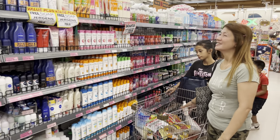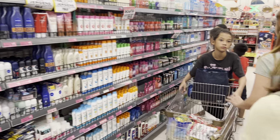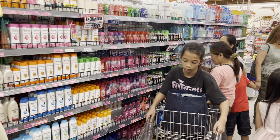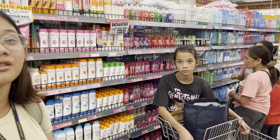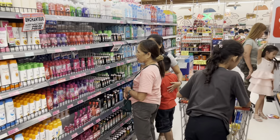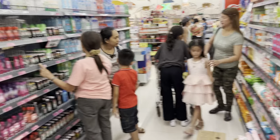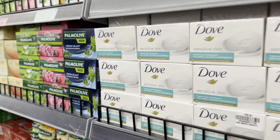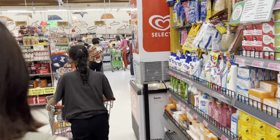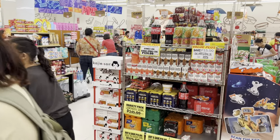The basket has a lot more room in it. When I used to work on a tugboat pushing barges on the river, we would fill up six grocery carts. It cost several hundred dollars in groceries. I don't remember how much it cost, but it was a lot. We've got Dove soap. More bacon. Okay.